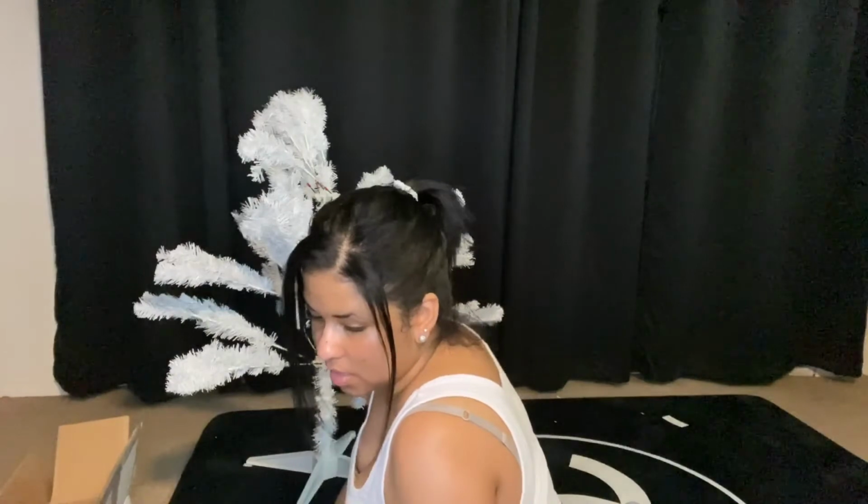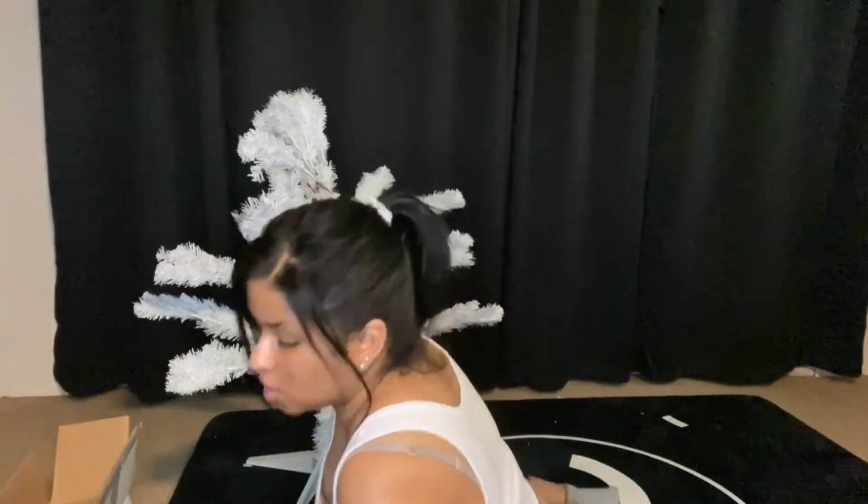I'll stop talking and just put it together and y'all can just watch because I don't really see the point of y'all listening to me talk. So it's put together, it's not done. I still have to put the decorations and everything on it. But that's the tree, so it's really cute. I will tell y'all this much. It is not 6 feet tall. I am 5'8", so you can see it's not 6 feet tall.